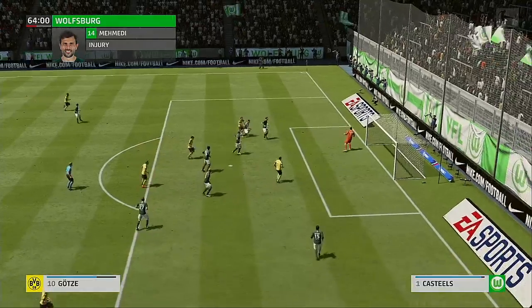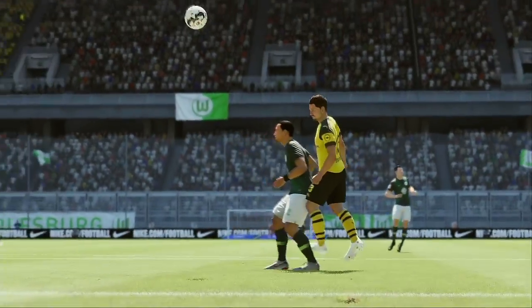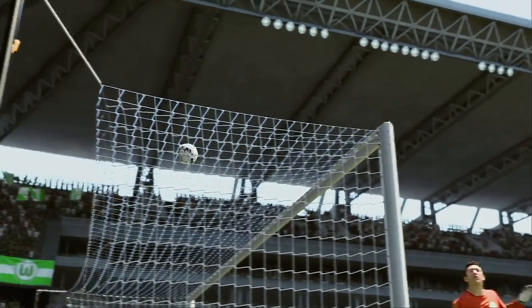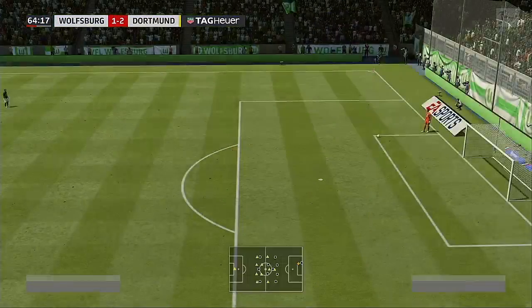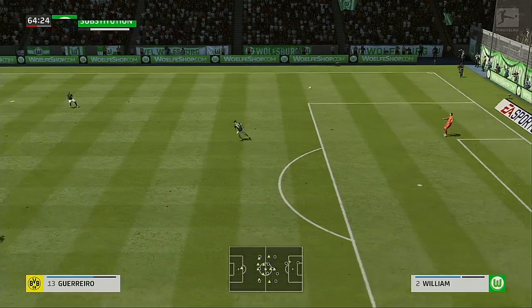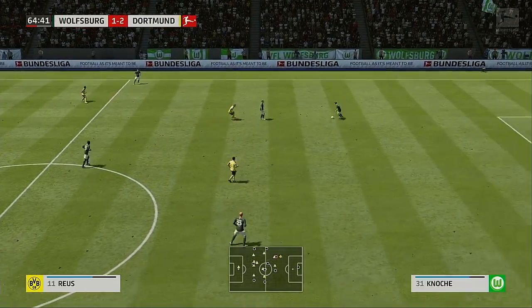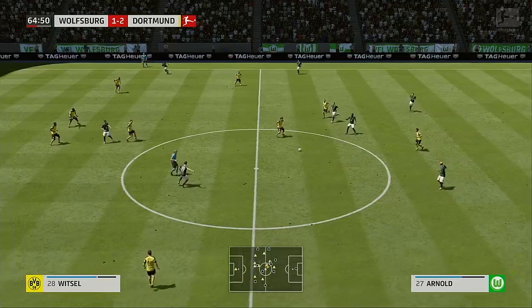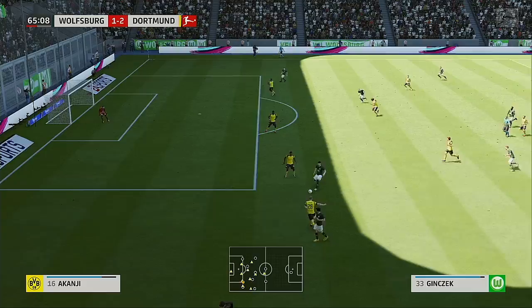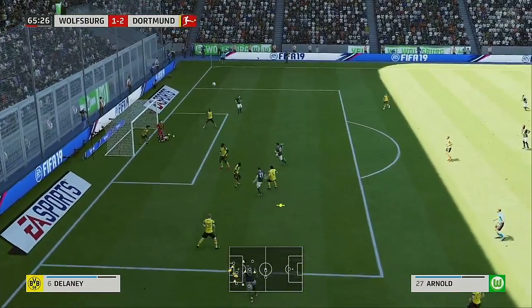Played into the middle by Piszczek. Oh, what a disappointment, because that could have been the game for them. Yeah, when you're on top, Martin, as you know, you've got to make the most of it. Knocker, Joshua Guilavogui, Arnold. Mehmedi. Punched away by the keeper.